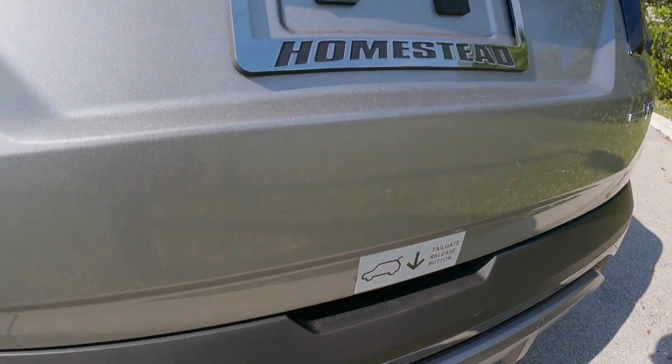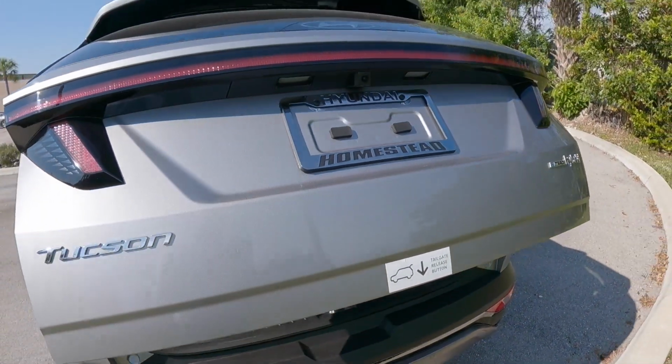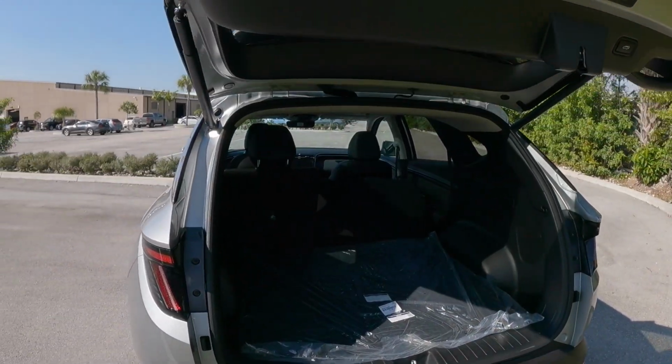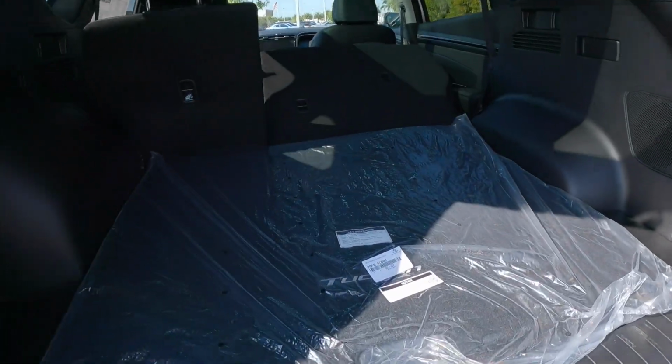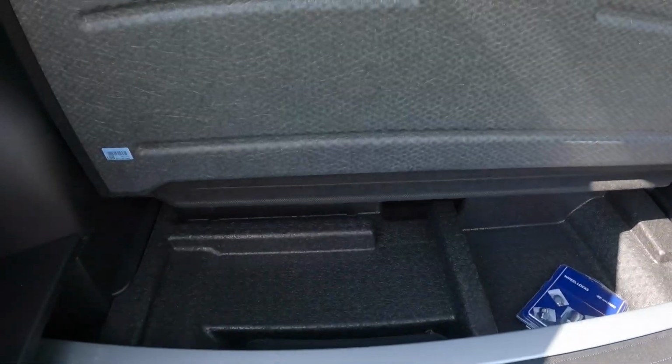Open up the trunk is down here. The trunk release button is there. Once it opens up, there's this power opening tailgate to reveal 38.7 cubic feet of space. And underneath here, Hyundai does give you some underfloor storage, which is very deep.